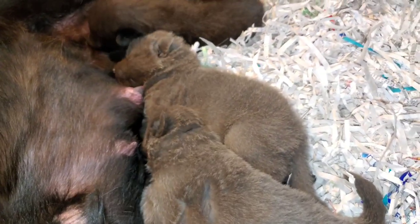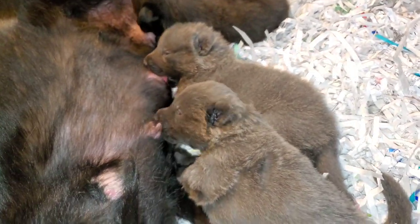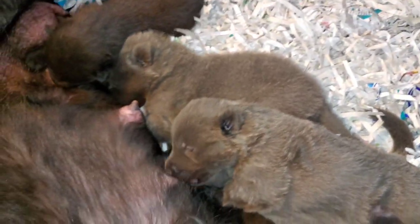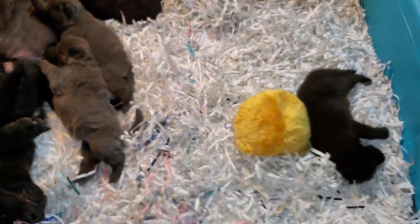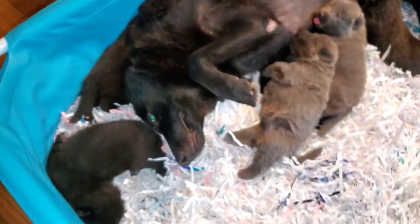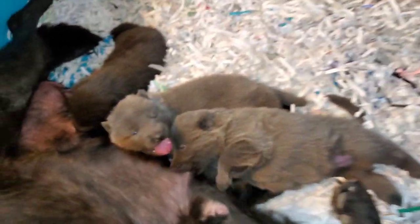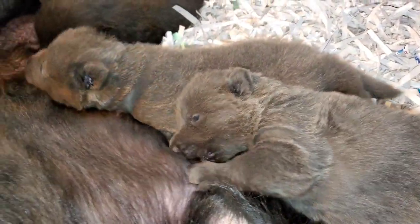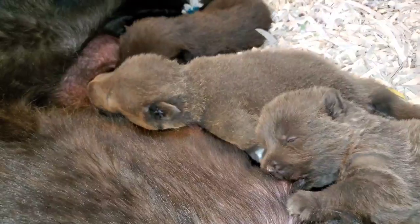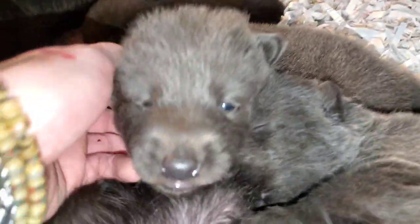Big boy passing out there in a milk coma. He just not now he's gonna hit the bottle again. Well, I hope you enjoyed our 18-day pup date. They're growing fast and getting big.